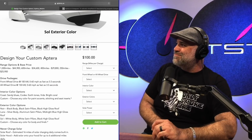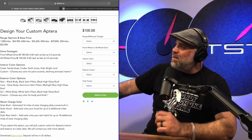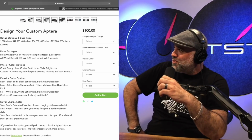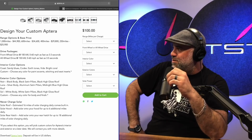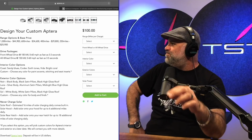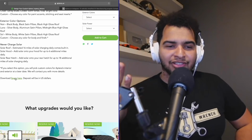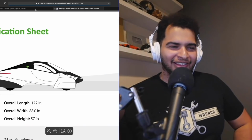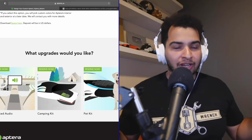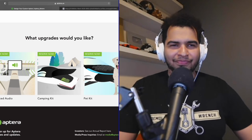Wait, does it have an onboard battery at all? Is it saying never charge? Solar: 16 miles of solar charging comes built in daily for the roof, 6 miles for the hood, 18 miles for the hatch. So wait. Anytime a solar panel gets put on anything, you have to realize that, like, I remember a few years back we had that stupid Solar Roadways thing. Remember that? Solar and roadways. Yeah. That's cool if you don't know how any of these systems work. So that's like the tunnel thing. It's like Musk's tunnels. If you have no idea how traffic flow works, it sounds like a genius plan.